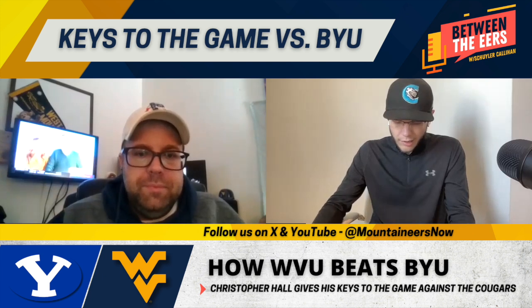And then defensively, they're second in the league at 72%, but that could be skewed by the number of attempts they have in the defensive red zone, because obviously they're probably giving up a lot of touchdowns from outside of the 20. They do have 12 picks on the year. So that is maybe a concern for other teams that face BYU. I don't think it's much of a concern for West Virginia considering Garrett Greene's done a really good job of taking care of the football, not putting it in harm's way. So let's start with West Virginia's offense versus BYU's defense, Chris.